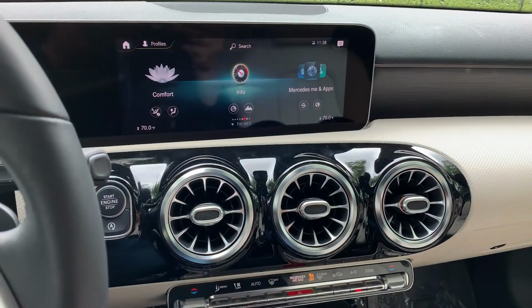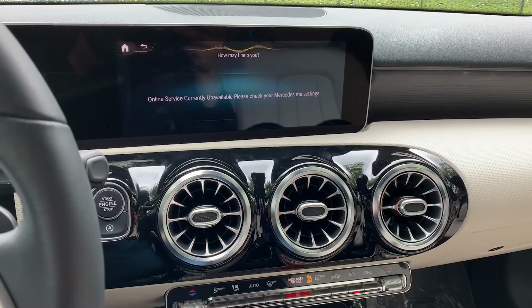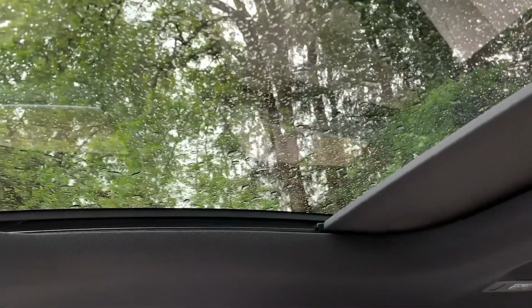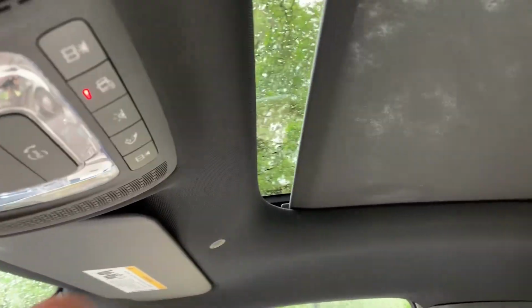I also forgot, I want to show one other thing with this MBUX system that I thought was kind of a neat party trick. Hey Mercedes. How can I help you? Close the sunroof. I'm closing the roller sun blind on the sliding sunroof. It's pretty cool.